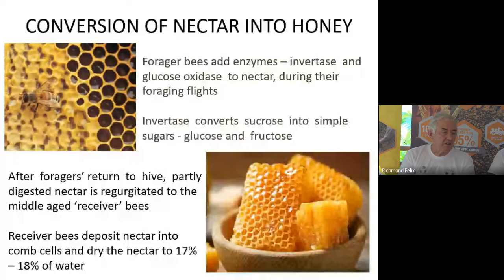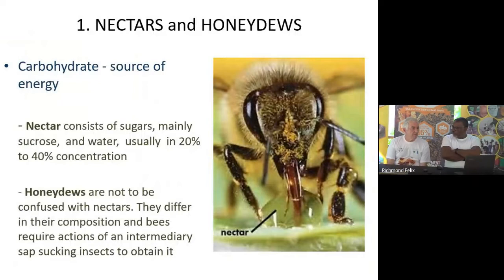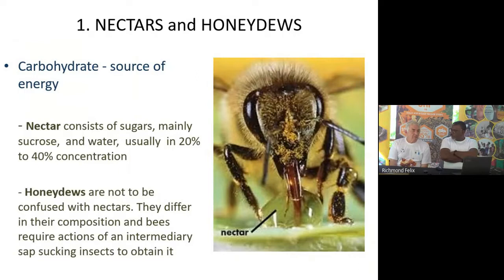That's a good question. Because with the honeydews, there are a lot of periods, I know in Trinidad, where there's an abundance of honeydew. Yeah. And the bees will pack that into the hives. It would be best to take the honeydew out, use it for our own human consumption, and replace it for the bees' consumption with white sugar syrup.